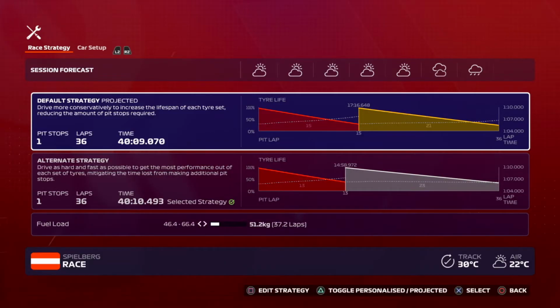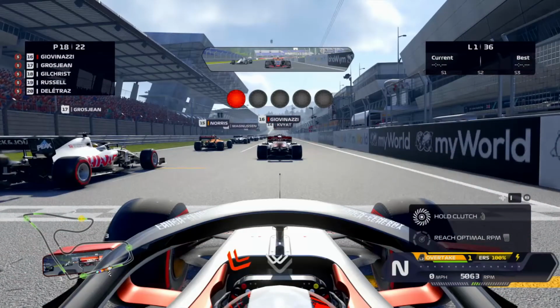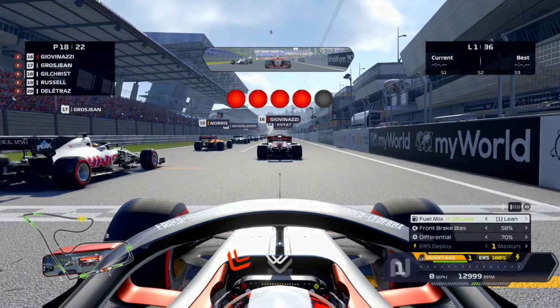So as you see here, we're on the grid. It's going to be dry most of the race, but there's one block of rain at the end, and it's going to be a soft to hard race. We're going for the alternate strategy and pitting a bit early, as we know tyre wear can be high around here. So we want to capitalise on that and try to undercut a few people and gain positions in the pit stop window.